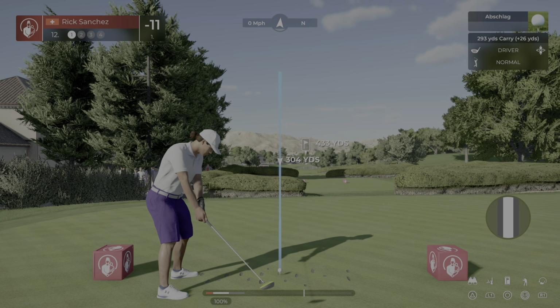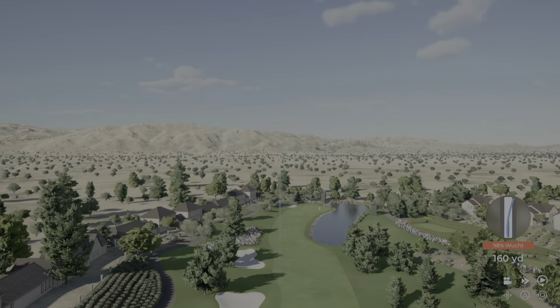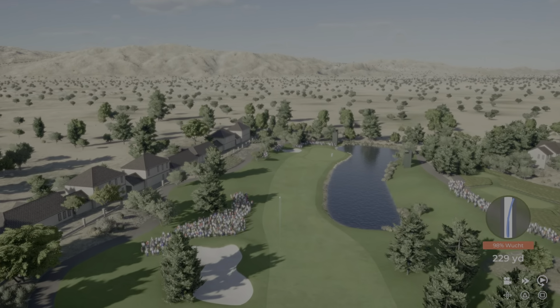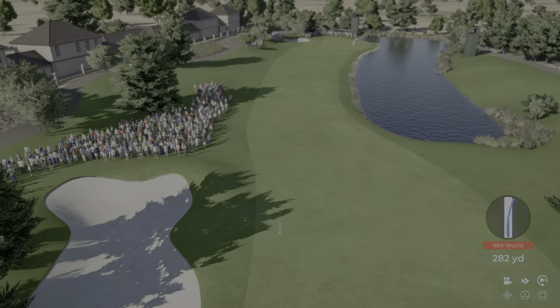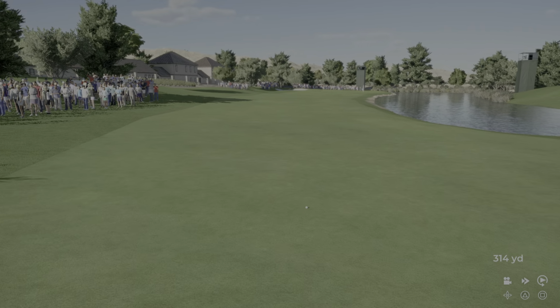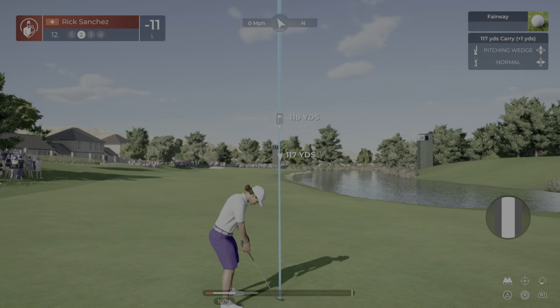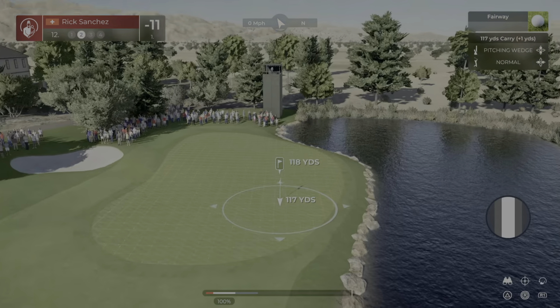The only real danger here is the big body of water that starts around 150 yards short and goes right up past the green. Not bad. Playing this shot from 120 yards.